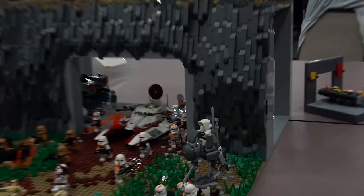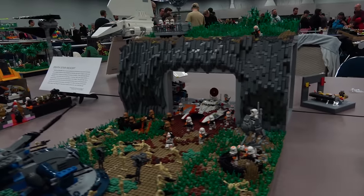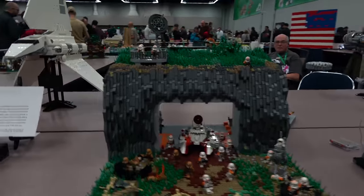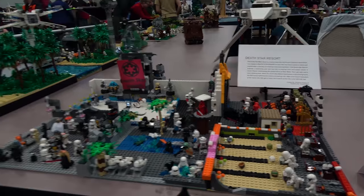There you go. So one thing you'll notice in a lot of this is the grass work, the terrain, the rocks. It all looks really interesting. And when you look and see how they achieved the different shapes and textures that look organic, a lot of it was color use and things like that to help get that kind of gradient pattern. It was really neat. We got to highlight this one, Death Star Cantina right here.